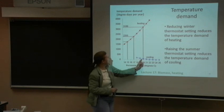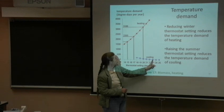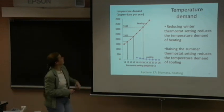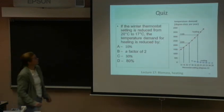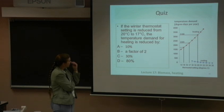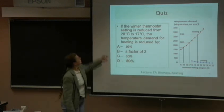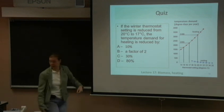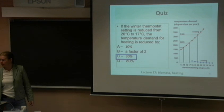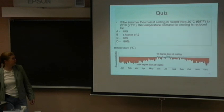And here's a cooling degree day. Again, you can improve just by changing your thermostat up 3 degrees. You can make a huge difference. This has got to be Cambridge data. So if the winter thermostat setting is reduced, oh man, it gave it away. The thermostat reduced from 20 to 17. Temperature demand for heating is reduced by 10%, factor 2, 30%, 80%. I think we concluded it was about 30%. That's a lot. 3 degrees.